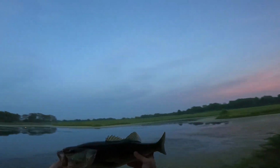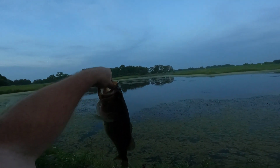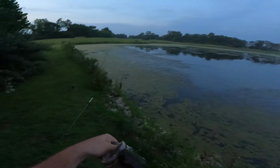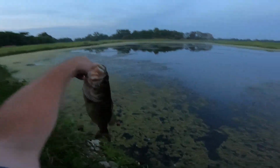Nice. That was unexpected. He's probably 2 3/4, maybe 3. I doubt he's 3. But we're not gonna weigh him. We're gonna get him back in the water. He definitely doesn't beat my PB, so I'm not too worried about it.